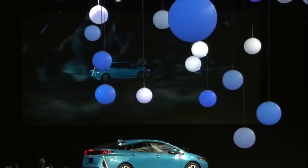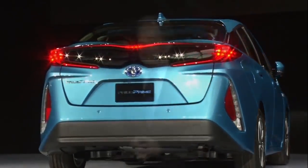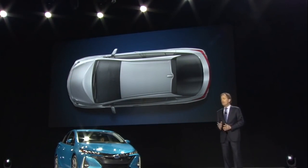Ladies and gentlemen, say hello to the most technologically advanced hybrid in the world, the Prius Prime. We gave it the name Prime because it represents the best hybrid MPG, the best driving range, and the best MPGe of any plug-in hybrid. So how do we do it? It all revolves around an obsession for efficiency and balance.